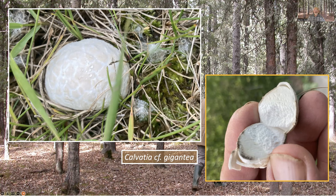So the one I have here, I'm naming it Calvatia gigantea. And when you're looking at puffballs, there's a couple of things you need to have in mind. One of the first questions is, does it have a sterile base? So in other words, some puffballs kind of sit on this base, and they usually have a thin skin and sometimes a little pore in the top.